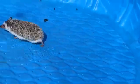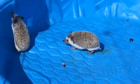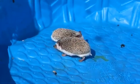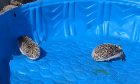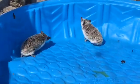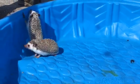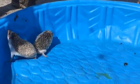So these guys, as I said, are nocturnal. They're also insectivores, so that means they eat insects. In the wild, people love them in their gardens. In Europe, they're really valuable in the gardens because they help control the insects. Here, their favorite insect so far is mealworms, so we give them some dried mealworms.